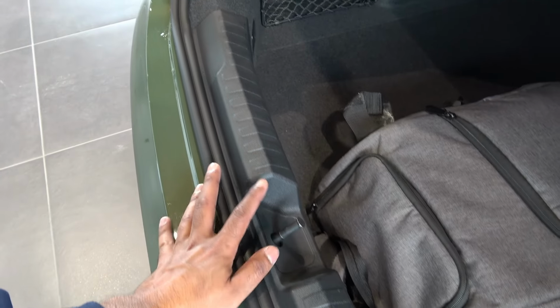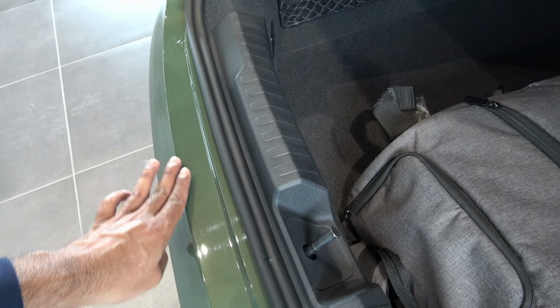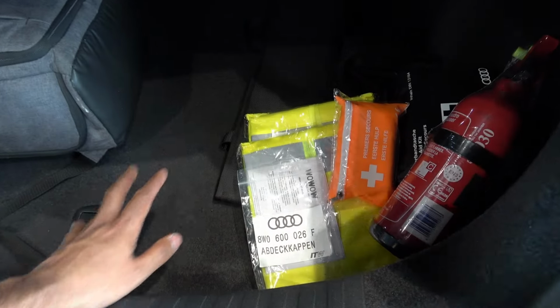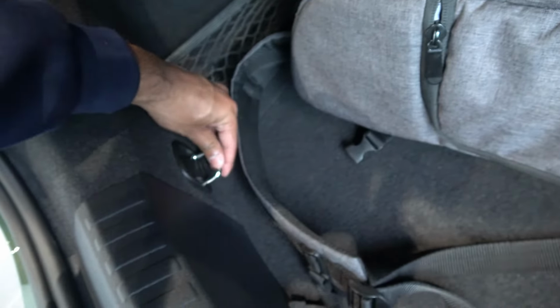Now, if you look carefully at the boot lip, the hard plastic sticks out, which is good, and so does the body paint, which is bad. You just have to be careful not to scratch the body paint in the long term with your luggage. The boot floor is not adjustable, unfortunately, but it is still spacious enough, as much as you need it to be. And then also you get tether points on the side.